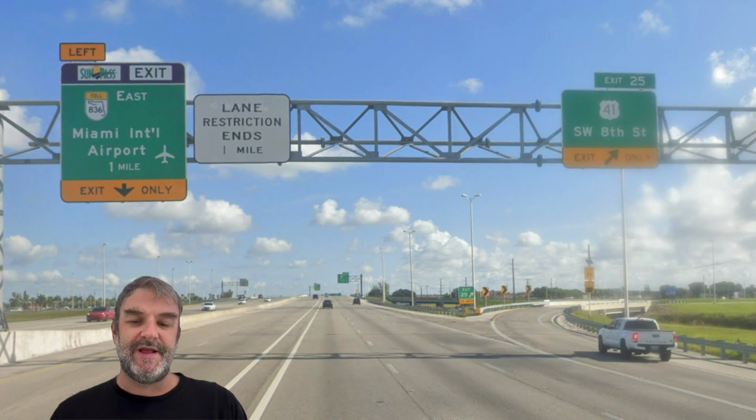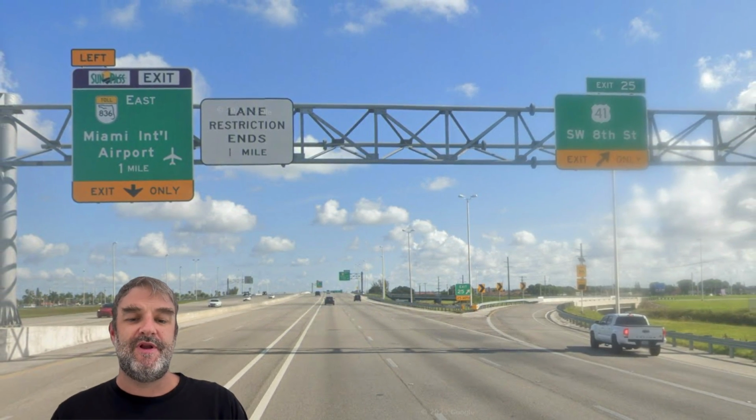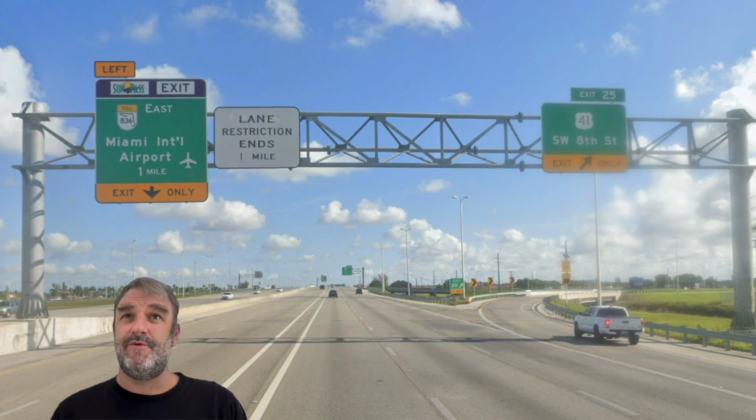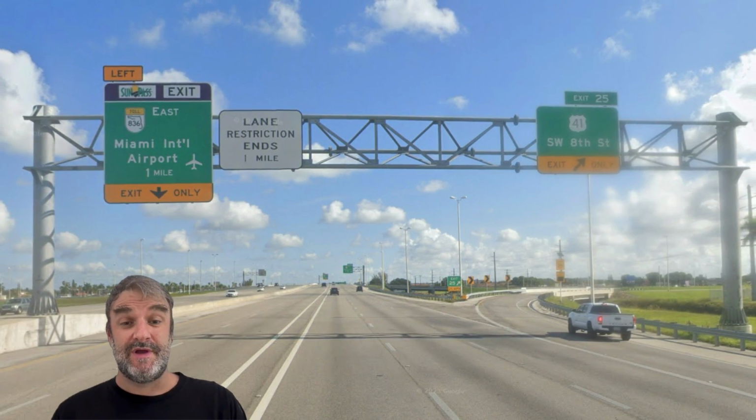Now we are meeting 826 for Miami International Airport. It will take you into Miami as well. And we've got our friend US 41 here. Although we haven't done the southern US 41 yet, we will get there, don't worry.